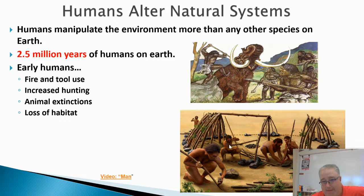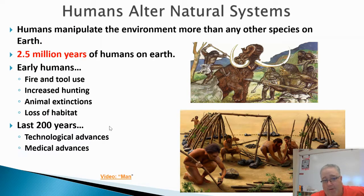Like in these pictures here, for example, we were using fire and stone tools and hunting woolly mammoths and things like that. But as far as doing a lot of destruction to the environment, not really that much for a long time. But in the last 200 years, give or take, we've done a lot more damage.